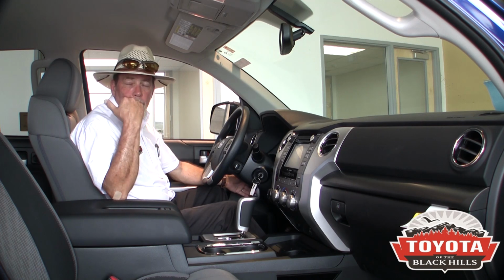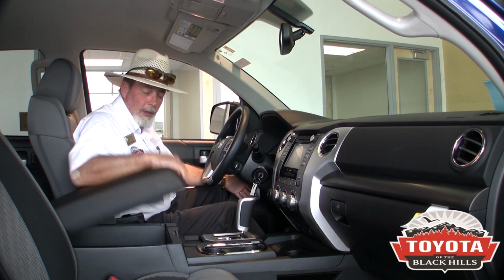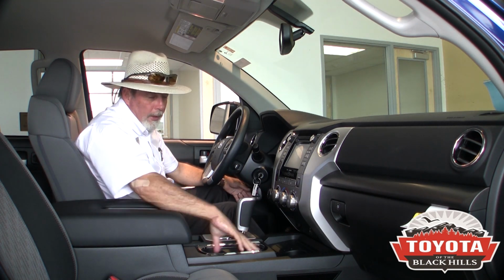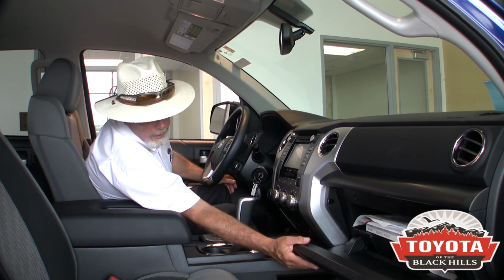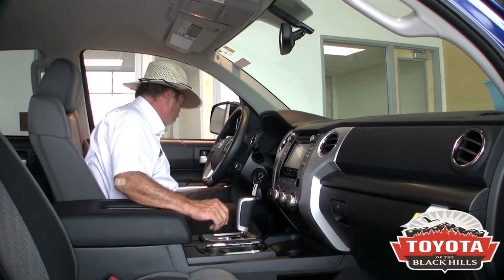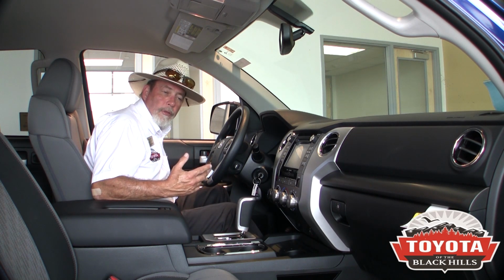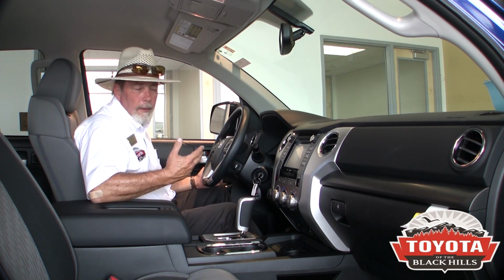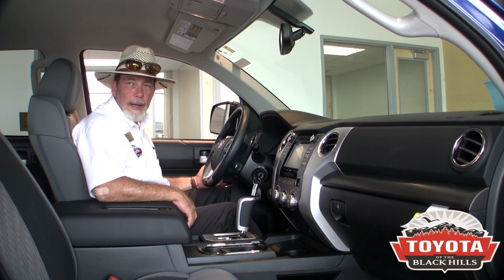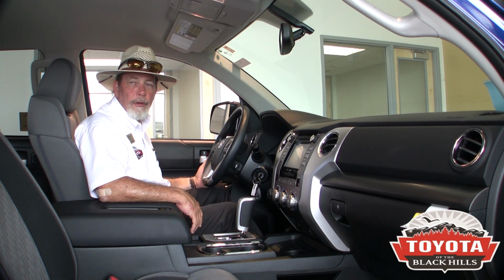And don't forget, the back window in the CrewMax goes all the way down. Right. You still have your deep storage boxes, plenty of cup holders, nice big size glove box here. Over here you're going to have compartments for bottled water or bottled juice. So you can just have an array of beverages if you're taking the long trip. This thing does have a 26.4 gallon gas tank. Get about 17 miles to a gallon on the highway. You could probably make it from here to Denver or Sioux Falls on 1 tank of gas.